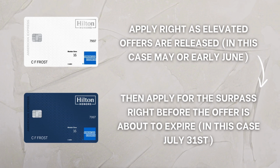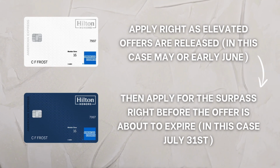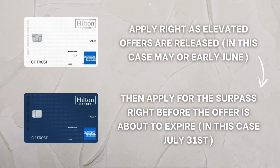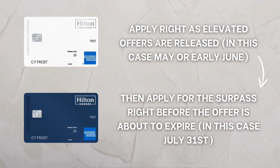So in this case, I would start with the Hilton Honors Card right as that elevated offer drops. Or if you're seeing this video now, then just immediately apply for that Hilton Honors Card and start working on that $2,000 spend requirement. Then once you're close to hitting it, or once the offer is close to expiring, in this case, it expires on 7/31/24, I would then apply for the Hilton Surpass card right beforehand. That way you can work on both of those cards simultaneously. Of course, get the Hilton Honors card as close to 2,000 as possible, but don't hit the mark just yet. I'll explain that in a second.